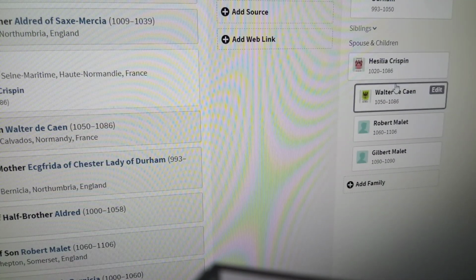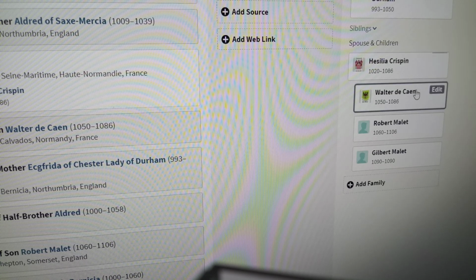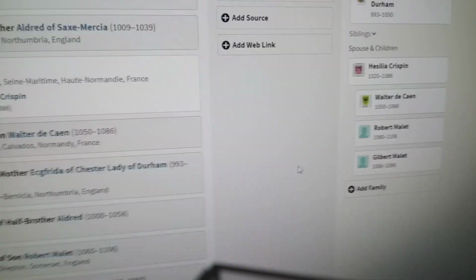So there's his wife, Helisa Crispin, which is also, how do they pronounce that? I can't remember how they pronounce it. Surdor or something like that. And then Walter is another king. And then Robert, his son, was another king. And Gilbert was another king. So the list goes on.